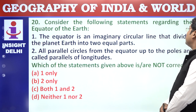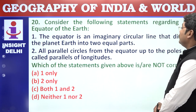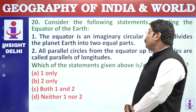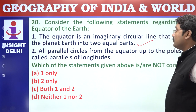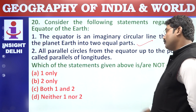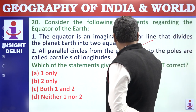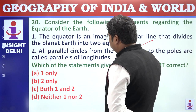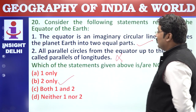Consider the following statements regarding the equator of the Earth. Equator is an imaginary circular line that divides the planet Earth into two equal parts. Yes, it's right. All parallel circles of the equator up to the poles are called parallels of longitudes. No, they are parallels of latitudes. So, only 2 is not correct, 1 is correct.